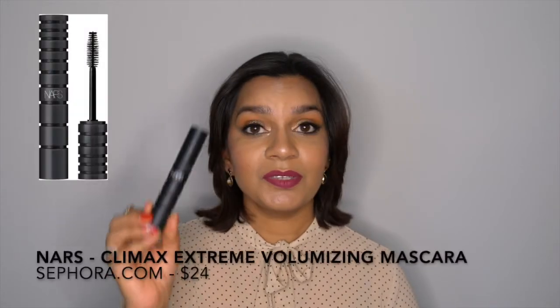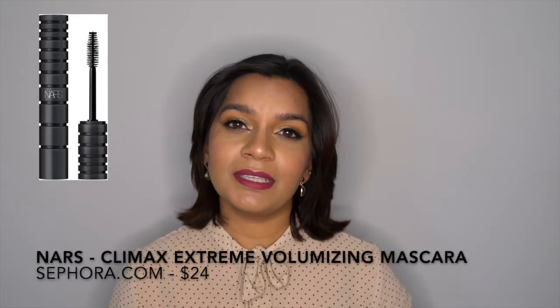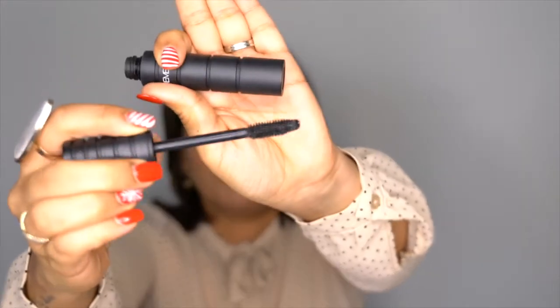So after the waterline and tight line, I do my mascara. The mascara that I've loved this year is the NARS Extreme Climax. They did come out with the NARS Climax mascara first that has a red bottle. I tried a tester and it was okay. It's not that bad. It's not amazing. But the extreme black is awesome. The only drawback is it is too wet. When you pull out the tube, it comes with a lot of mascara in it.